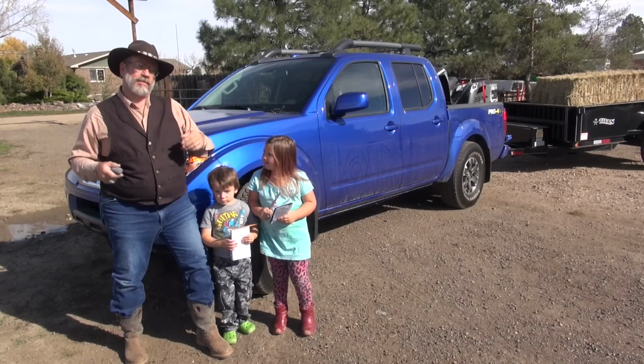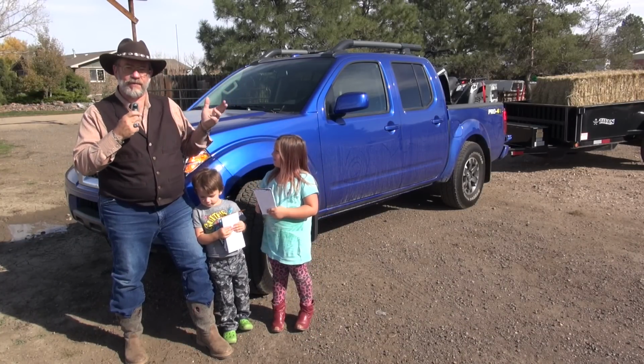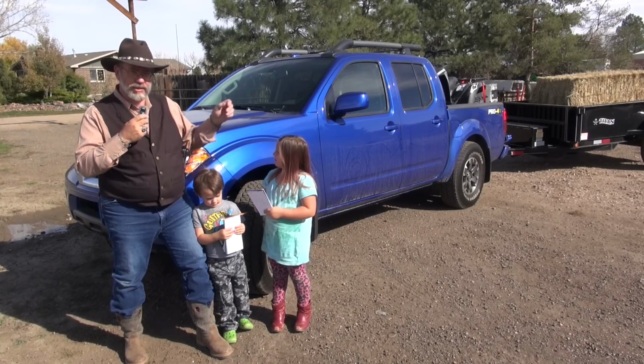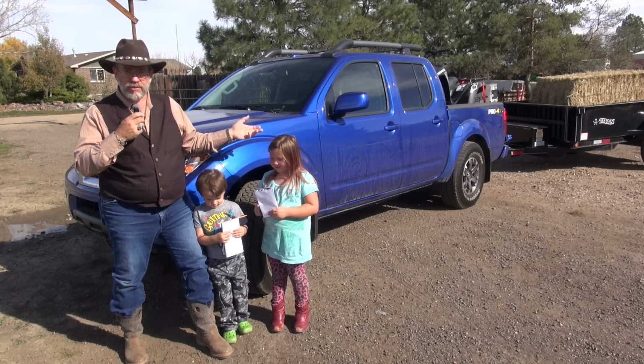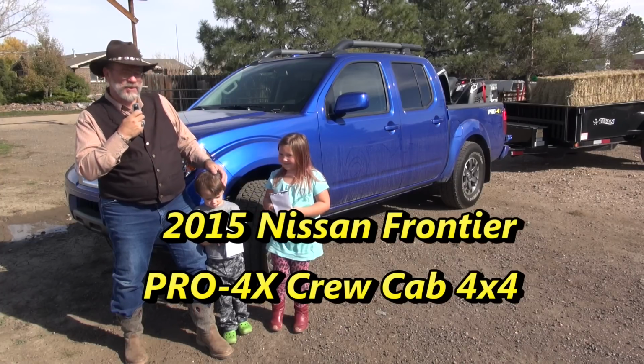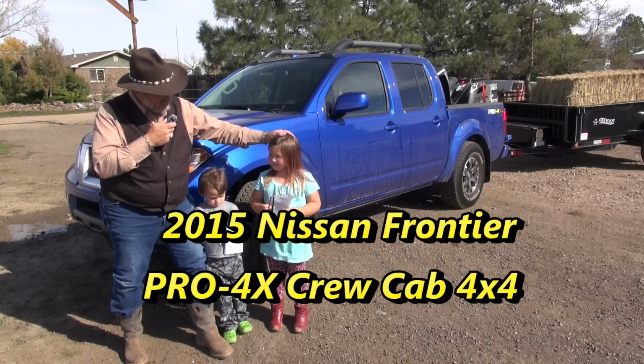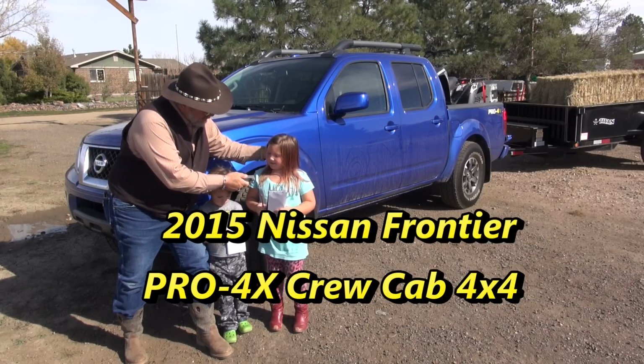Mr. Truck here. Today we're reviewing the new, well, it's 2015, so it is new. It hasn't really changed a whole lot, but this is the Nissan Frontier. Great little truck. And I've got my two new reporters, my junior reporters. Kelsey's off today, so I've got grandson Cameron and granddaughter Alessandra.